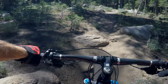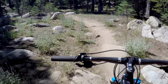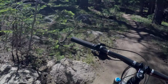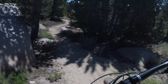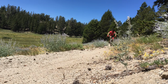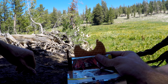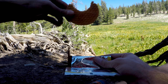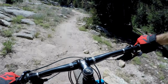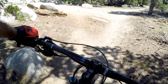I'm mostly not a fan of toads because you lose all this beautiful elevation so quickly. I like the long, winding, flowy descents. It's my thing. About every hour I take a break, have a honey stinger, refuel. Let's take a little look out here.